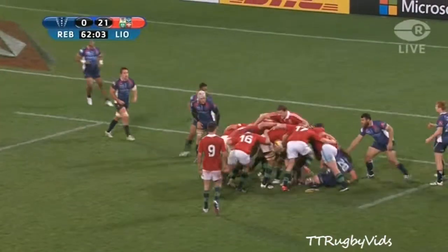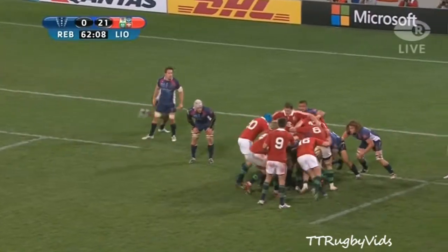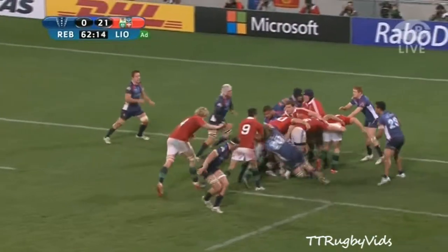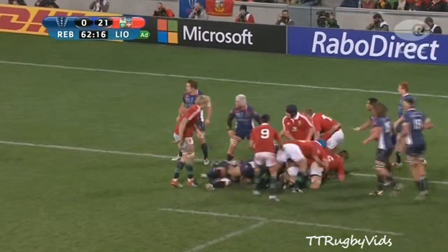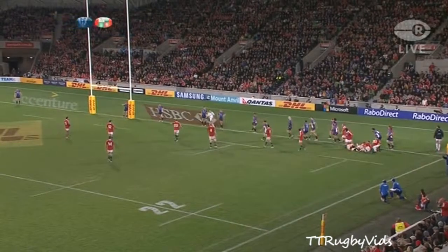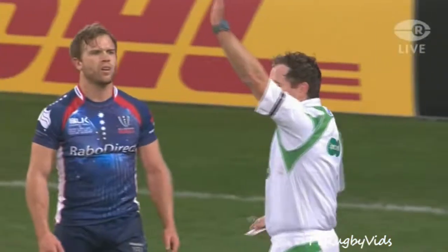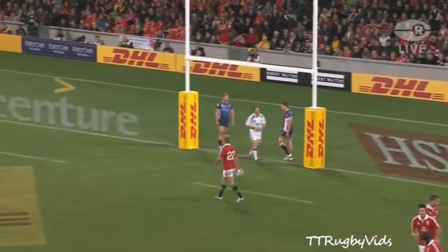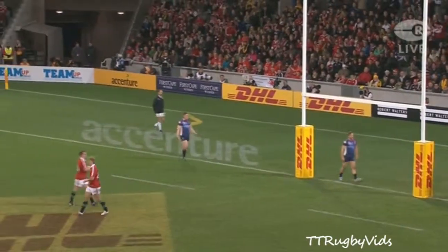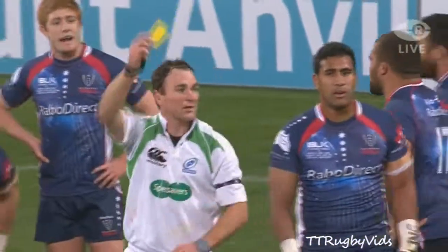Good take from Evans. Ian Evans just helps when you've got your second row partner, Richie Gray, lifting you from behind. And Rory Best has it. He's playing advantage here, and there's the charge. That's a penalty try. Geordie Reid came in from the side, and it is a penalty try. Yeah, Geordie Reid coming right offside when it was a certain try being scored by the British and Irish Lions. Rory Best would have been over. Geordie Reid will be called out here, and he'll get 10 minutes rest on the sideline.